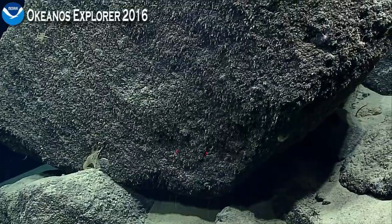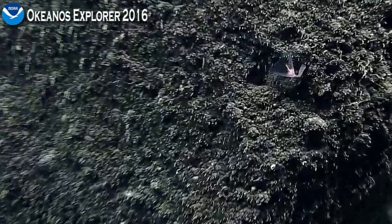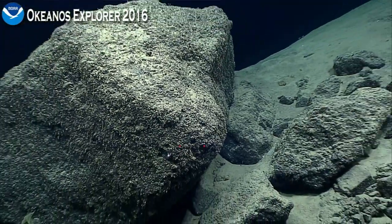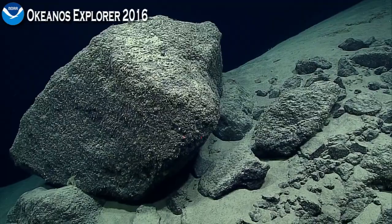Oh, there are some animals there. There's something in the upper corner. Zoom in. Is that a hydroid? Yeah, hydroid. Zooming in, oh, this is a pretty animal. I do not know what this is. Are we going to zoom in on that animal on the rock? Let me just stabilize here and we'll zoom in.